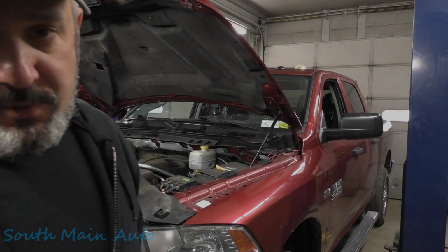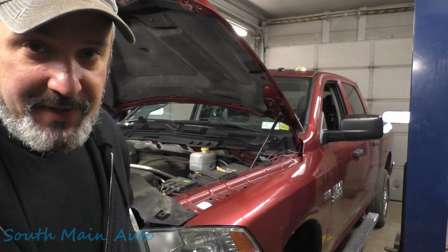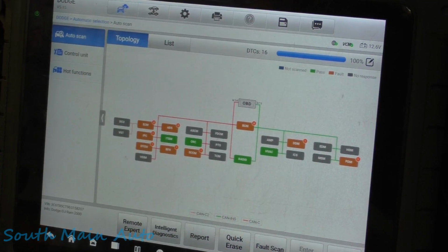Alright folks, got us a 2014 Hemi Dodge Ram. It's a 2500. It's got the big 5.7. Customer states engine light is on and the fuel gauge quit working. I verified all of that is true.